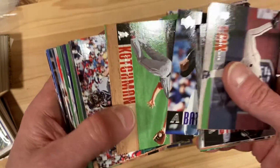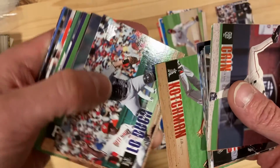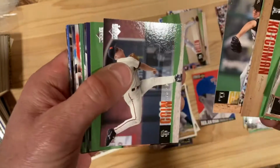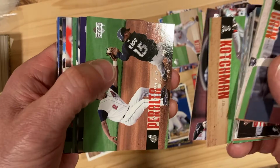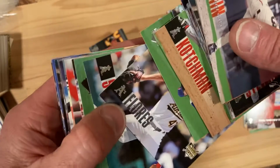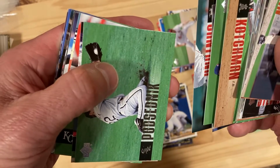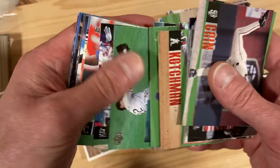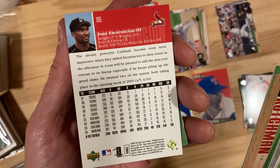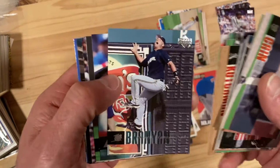Miguel Batista, Casey Kotchman, Paul Lo Duca, Matt Capps, Matt Cain, Johnny Peralta, Julio Lugo, Ron Flores, Irwin Santana, Scott somebody, Juan Encarnacion, he's somebody too, isn't he? Juan Encarnacion, I'll look him up. These are people I feel like I should probably know. I'm kind of embarrassed I don't.